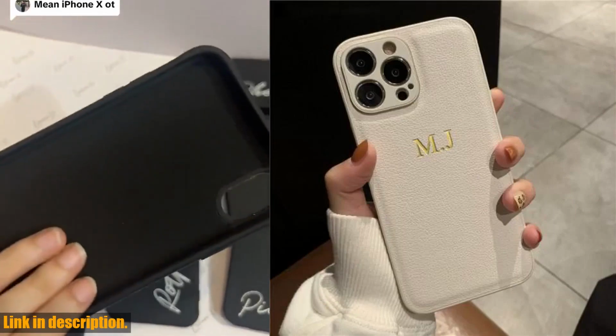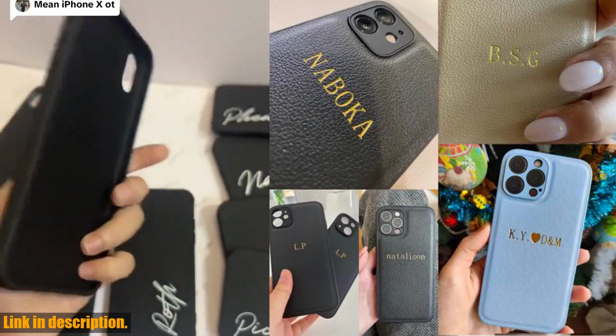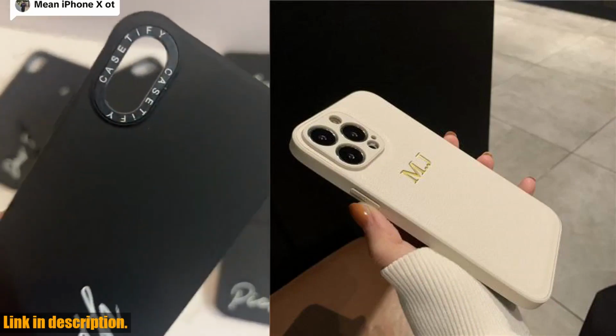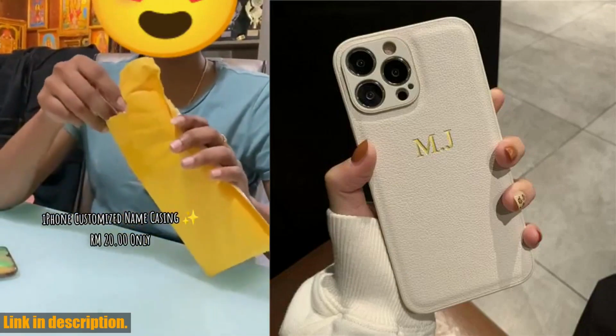Just leave a message when placing your order to let us know the location and the abbreviation letter name that you'd like customized. If you prefer not to have any custom letters, that's no problem at all. Just let us know and we'll send you a case without any letters.